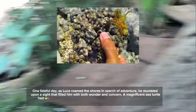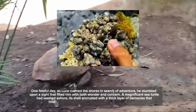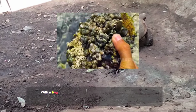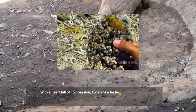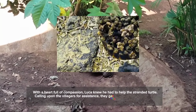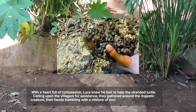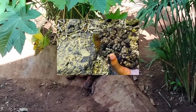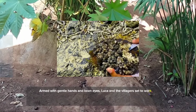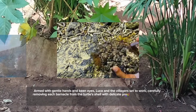A magnificent sea turtle had washed ashore, its shell encrusted with a thick layer of barnacles that hindered its movements and dulled its once vibrant colors. With a heart full of compassion, Luca knew he had to help the stranded turtle. Calling upon the villagers for assistance, they gathered around the majestic creature, their hands trembling with a mixture of excitement and apprehension. Armed with gentle hands and keen eyes, Luca and the villagers set to work, carefully removing each barnacle from the turtle's shell with delicate precision.